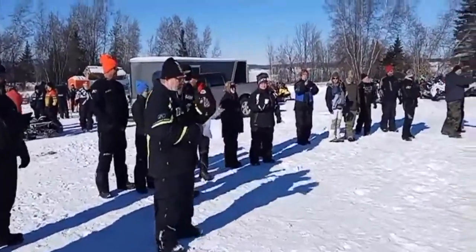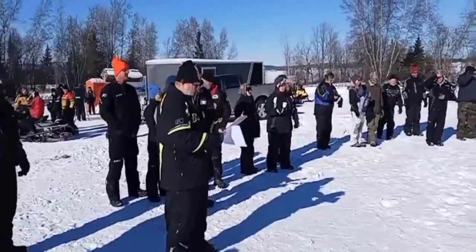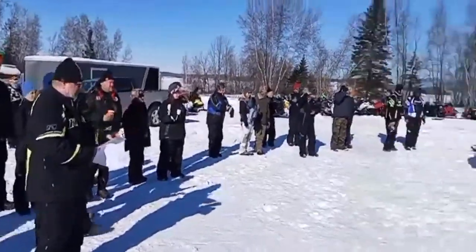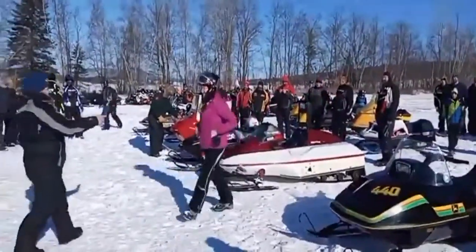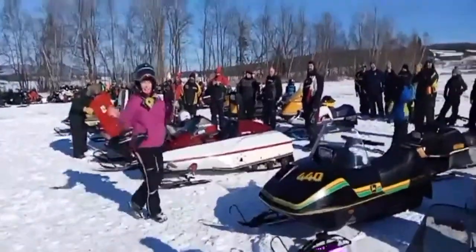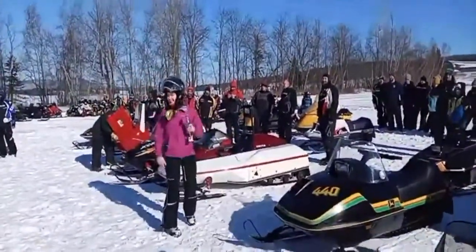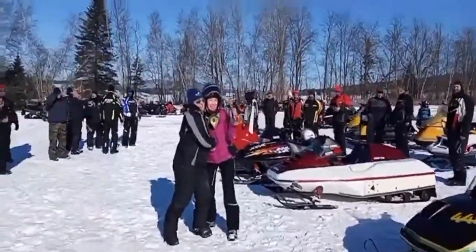The next award is for most unique. That goes to Laura Gavlik, the 1985 Manta. Nice. How about looking over here, girls? Give us a wave. Kodak moment right there.